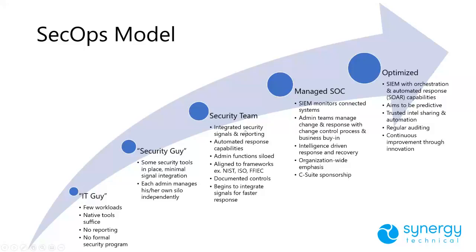Where we start to move up into the higher models here, and where a SIEM starts to become important, is when we get into this area between 3 and 4. When we start having to align to compliance frameworks, when we start having more of these siloed administrative functions, right? And we need to be able to integrate signals and respond faster.